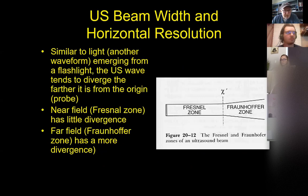Okay, so this one here, we do probably need to worry about a little bit. If you had a flashlight and the lights were turned off in your room and you turn the flashlight on, it would send out light, right? And that light is just like ultrasound.